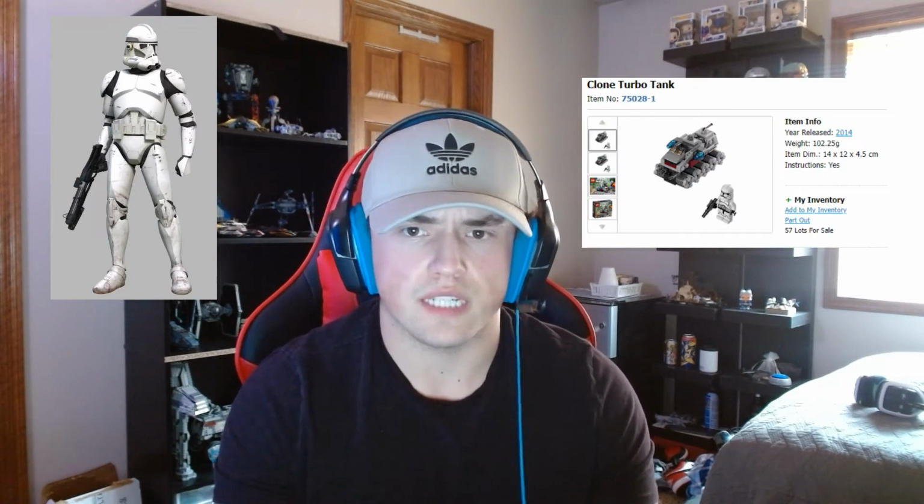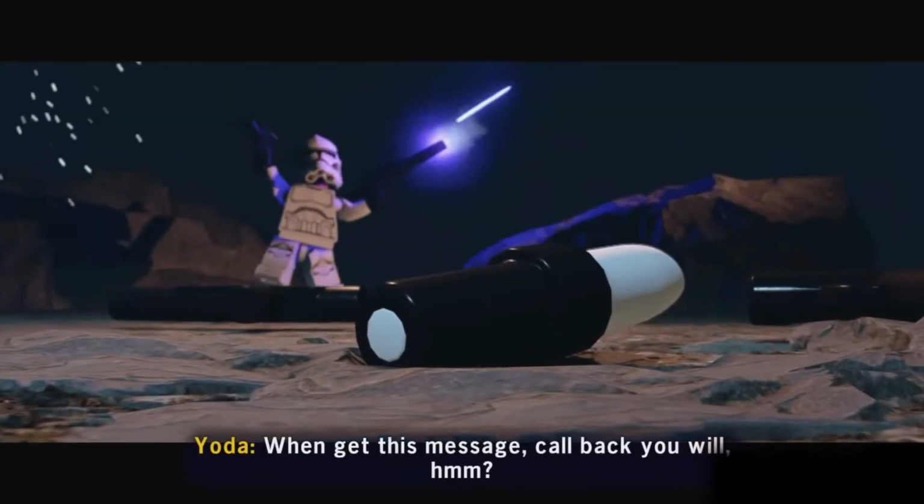Like I said, the plain Phase 2 Trooper. We haven't had one of those bad boys since 2014, I believe. And like I said, there is a render within the Skywalker Saga, and this could be paired with the Kashyyyk Trooper, or it could be within different sets or different waves even. So somewhere like the August 2023 wave, something like that.